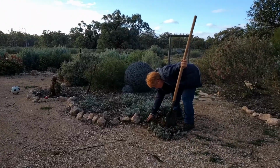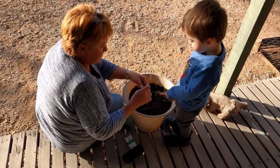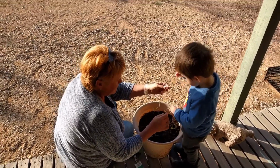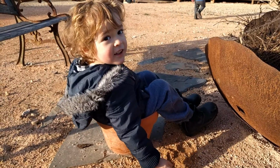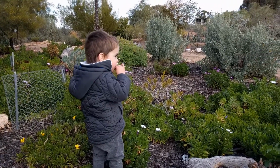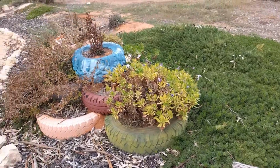Mum and Dad live on the property, and as well as managing the property, they look after the gardens around their house and the homestead. The boys love coming out to Neds. They get to play, explore, and have adventures. This garden's an eclectic mix of rustic history, creative upcycling, and probably every ceramic animal you can think of.